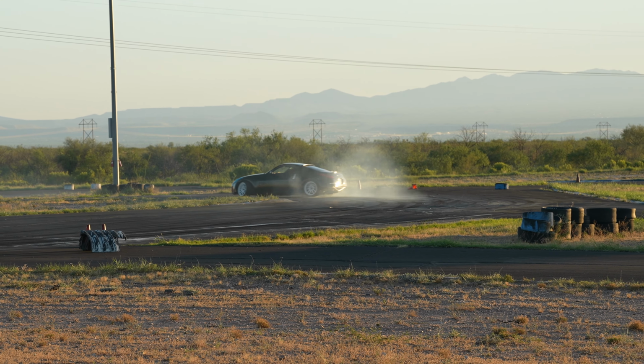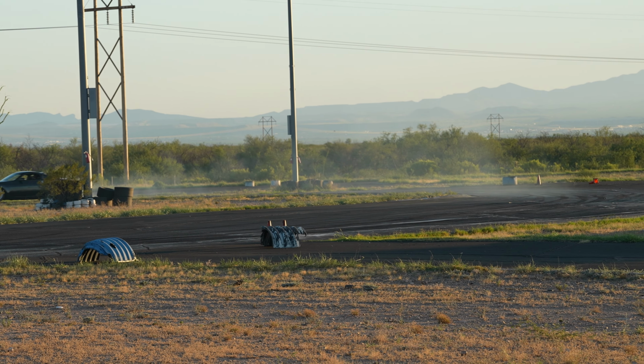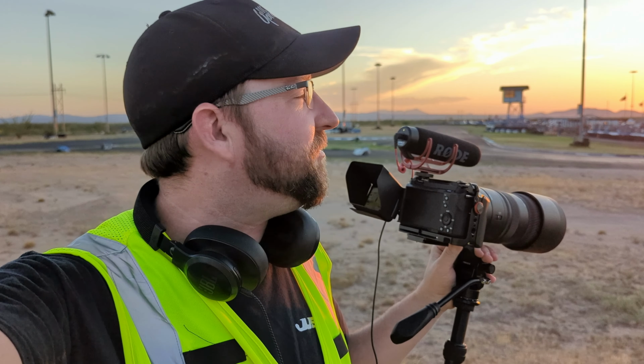This is incredible. The sun's starting to go down. I'm getting these really sweet golden hour shots, photos, and videos. And man, this track is amazing. I can't wait to be able to drive it once my car's back together, because this seems like so much fun.